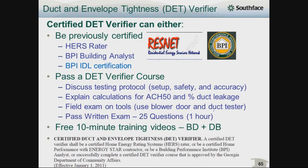But we were worried, and we got the feedback from builders that there's just not enough of those necessarily all around the state or all around the region. And so, back in late 2010, we created this course or certification that was basically giving you just what you need to know for code.